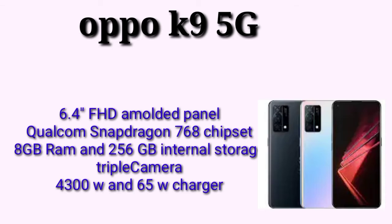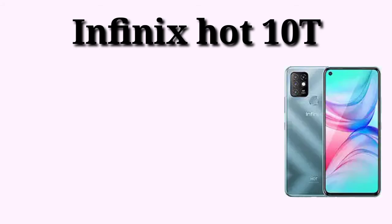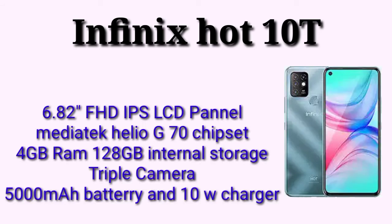Now our next mobile is Infinix Hot 10T, and it consists of a 6.82 HD plus IPS LCD panel clocked at 90 Hz display, and its chipset is MediaTek Helio G70. Talking about its storage, it consists of 4 GB RAM and 128 GB internal storage, whereas it consists of triple camera: 48 megapixel primary camera, 2 megapixel macro camera, and 2 megapixel depth sensor. Its selfie camera is 8 megapixel, and it supports 5000 mAh battery and gives 10 watts charger.